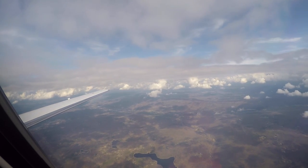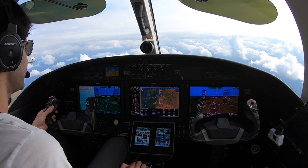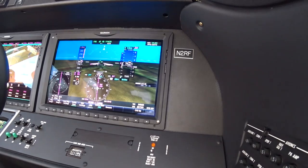Citation 2 Romeo Foxtrot, just want to maintain 6,000. 6,000, Citation 2 Romeo Foxtrot.